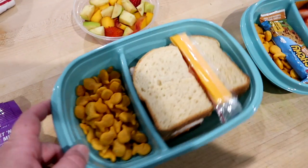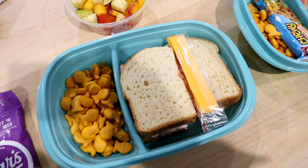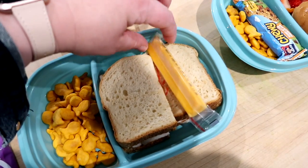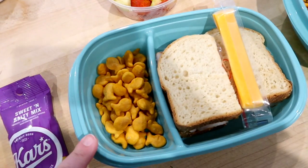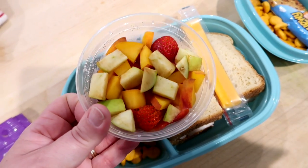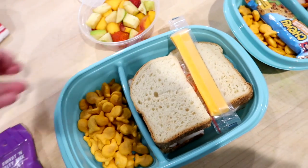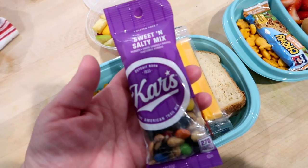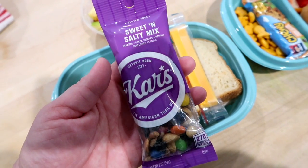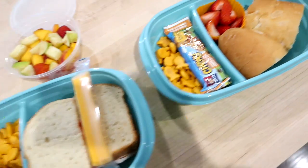So today Kira is going to take a turkey sandwich. She doesn't really like anything on her sandwich, so it's just turkey and bread. And I have a cheddar cheese stick. I get these at Walmart. I buy them almost every week. They're delicious. Some goldfish crackers. I made these fruit cups earlier in the week, so there's just cut up apples, strawberry, and peaches in there. And then this is a trail mix from a Variety Fun box that we got. Is that enough food? I just need a fork for the fruit.